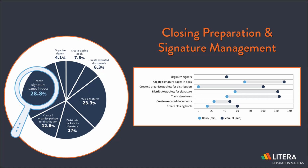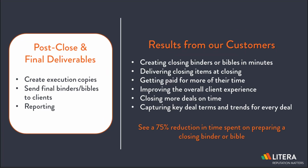That requires opening every single one of those documents and changing the name of that person every time and re-putting him into all these different packets. So for Litera transaction management, how do we make it so you do that one time and perpetuate it against everything? So that's what we look at. We do time studies around the process, and then we figure out the ways that we can automate it.